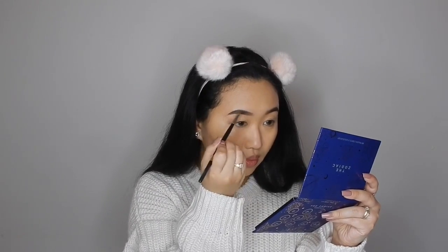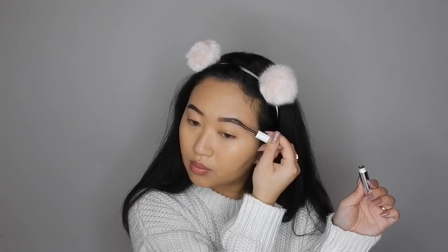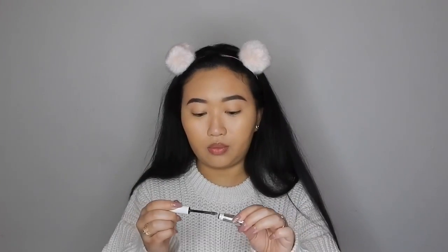Okay, there you go. Okay, so I'm just gonna fill in the start of my brows with this. Blend it out a little bit. Okay. So now I'm just gonna set it with the clear Colourpop clear brow gel. I love this stuff. Okay.